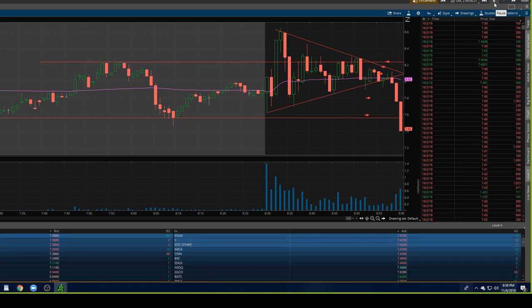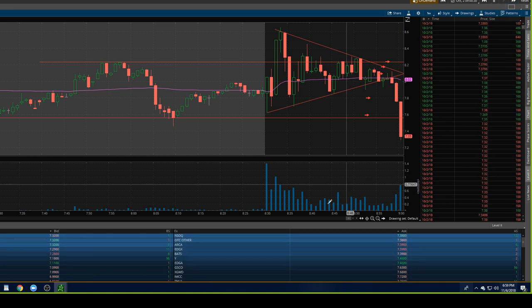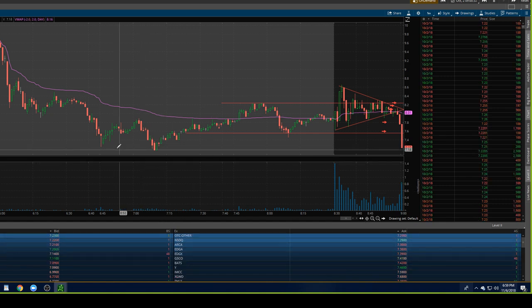And I look for long-term support. Where's the long-term support? It's by that 720. Look, that's exactly where I went to. You can see it right here, the big bottom of pre-market. What happens? Pause.